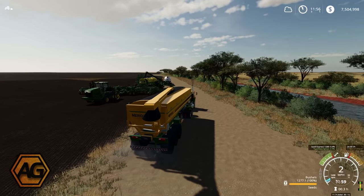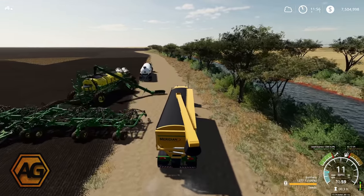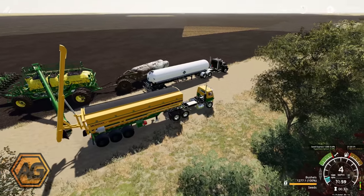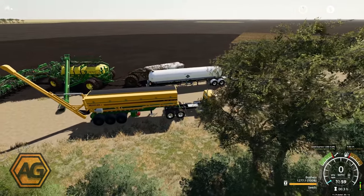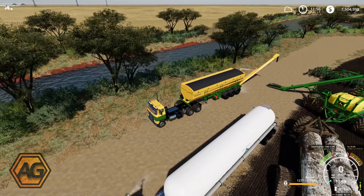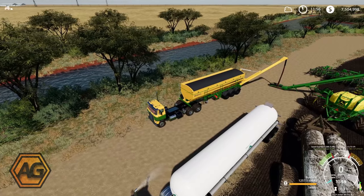Just down here, back with the planters and just getting them topped up. We've got the anhydrous tanker there to top up the anhydrous cart, and we're just going to get the seed auger out here, and get the tender to fill the seed hopper, to position the little dot over top of that. There we go. Alright, so that's getting the seed hopper filled up.